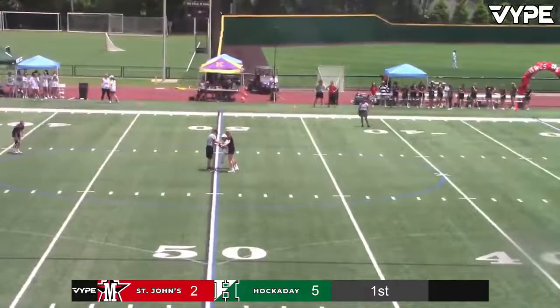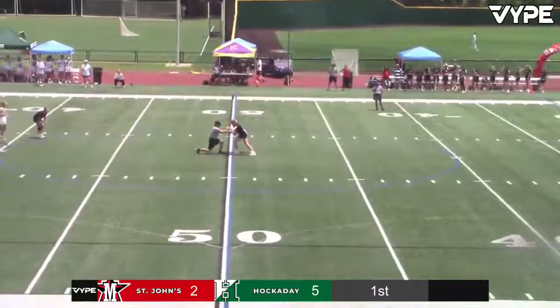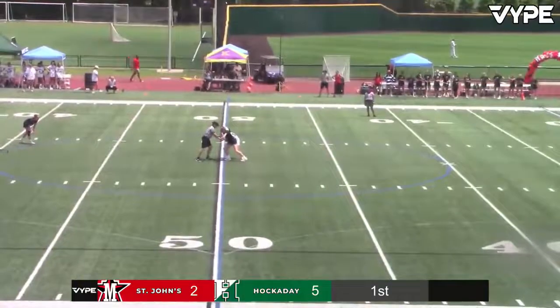So in girls lacrosse, it's a draw and a draw circle. Different from the boys game, which is the face-off, which you can see the black lines on the field for the boys face-off. The blue lines are the girls lines for girls lacrosse today at Kincaid.